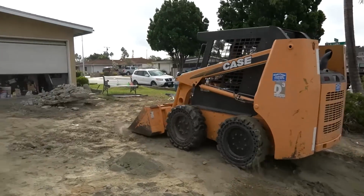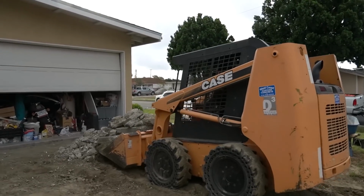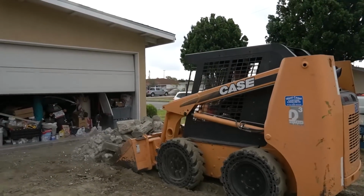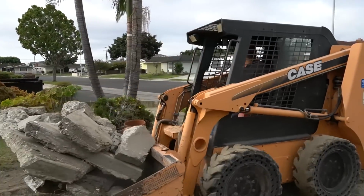So I'm just grading this out. I'm gonna set some string lines. There's a little bit of concrete that whoever demoed it left or wherever it came from. So I'm gonna haul this out for them and then I'll grade it out, run some string lines. That's all Chris and I are doing today.